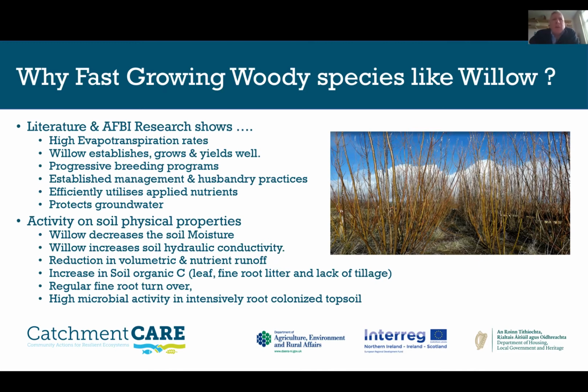And actually, AFBI research and the general literature does show very clearly that SRC willow, the crop itself, has very high evapotranspiration rates. We'll often see it growing beside rivers, streams, wet areas. Willow establishes well and grows well in our climate. We are lucky enough that there are progressive European and Swedish breeding programs, which have been working on the genetics of such materials to give, for example, good form, disease resistance and high yield. So we have these to choose from and to pick our growth material.